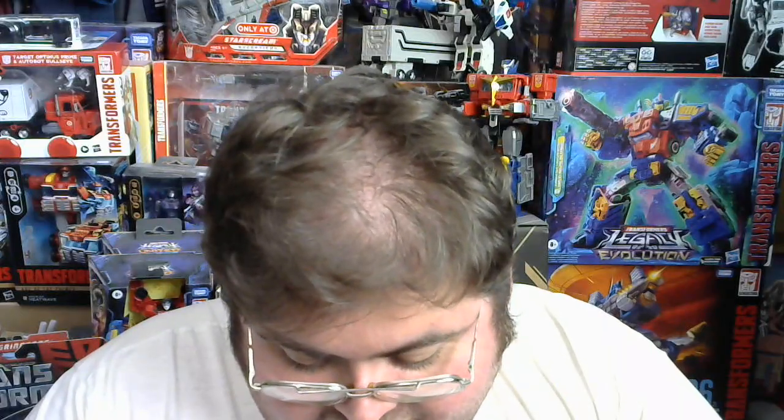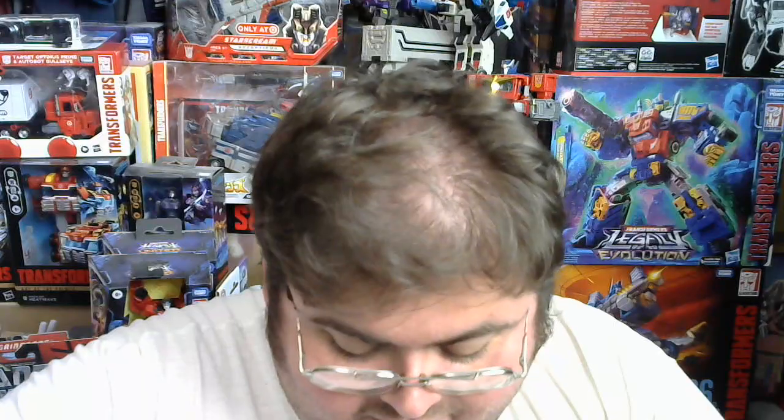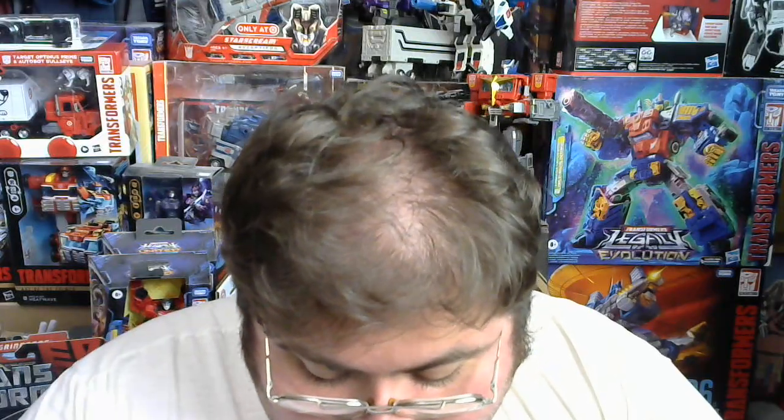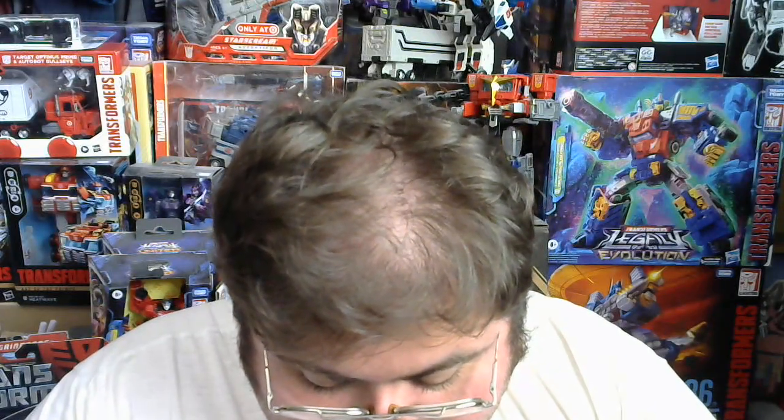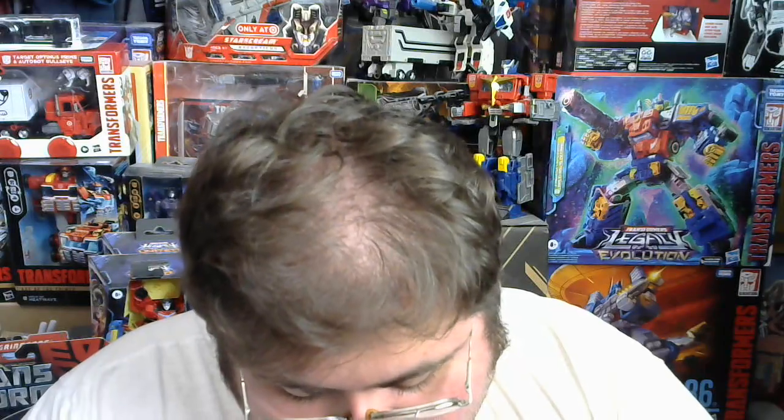I'm trying to say positive things about this, but as I keep trying to find the words to say them, they keep escaping my mind. So, unfortunately, I'm still coming to the same conclusion as most Transformers fans and collectors, where Steeljaw could have been designed much better than what he ended up being.